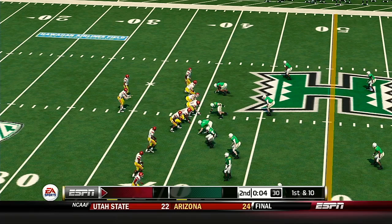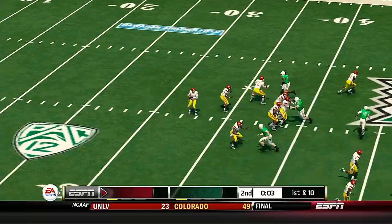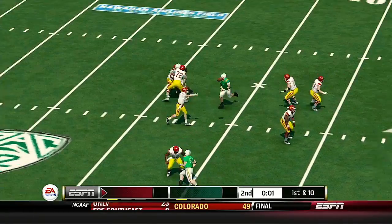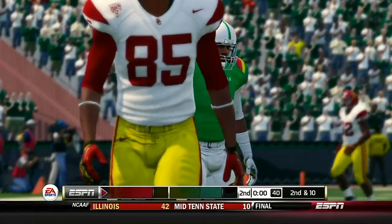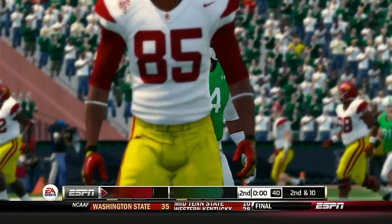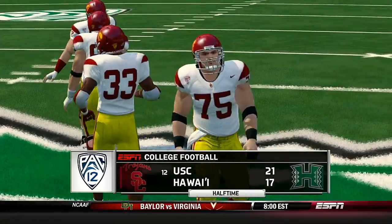First down, 10 to go. Ball on the 40. USC is up by 4. Going deep, lays it out there. Incomplete. It's knocked down by the defense. We've played a half of football here. USC's up by 4.